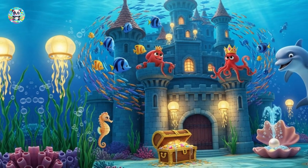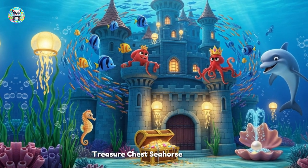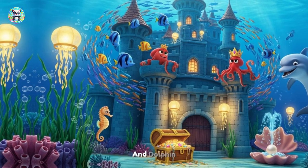Wow, what a castle! At the underwater castle, we learned castle walls, treasure chest, seahorse, seaweed, fish school, sea lantern, turret, clamshell, octopus, fountain, crown, and dolphin.